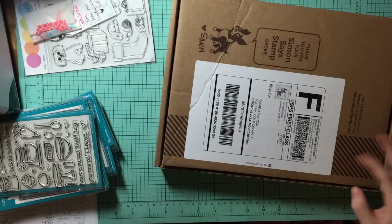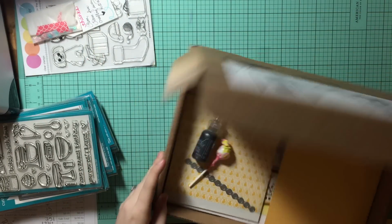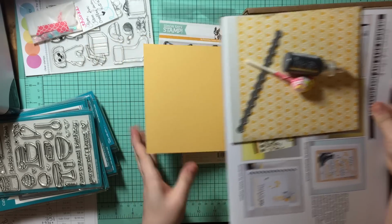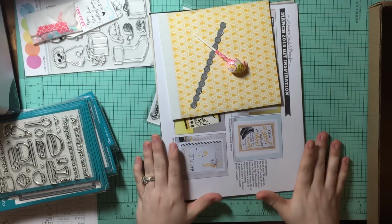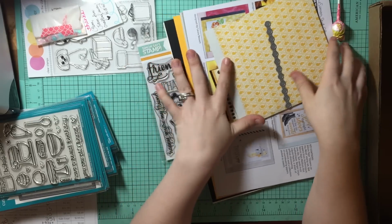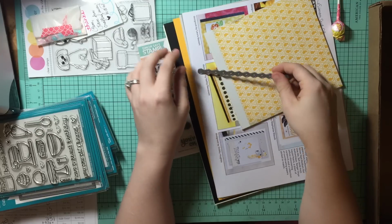Alright, and then the next thing I have is the March Simon Says Stamp Kit. Again, I'm not really going to go too much into everything. I'll just briefly tell you what's in here. But I decided to sign up for this kit again because, like the Studio Calico kit, they include paper, they include a stamp, they include embellishments. And now it seems like they're including more products, things that they wouldn't have included before.